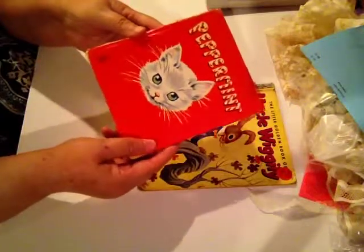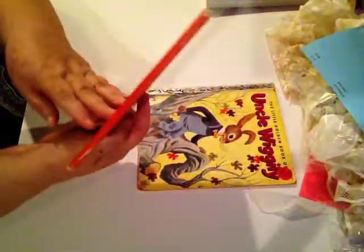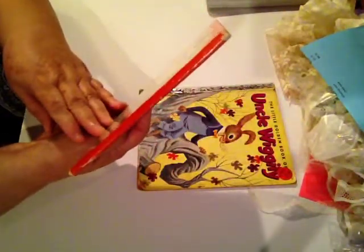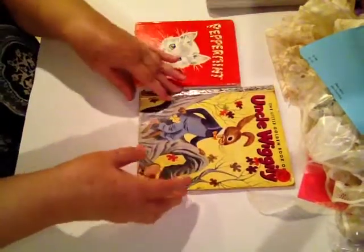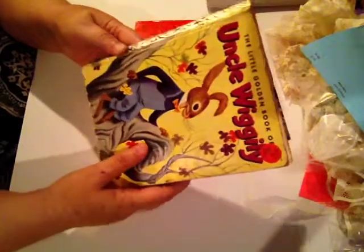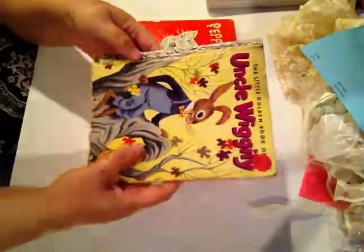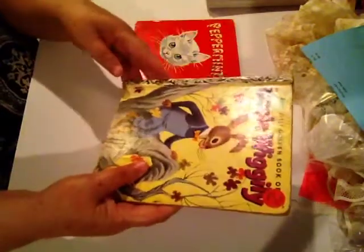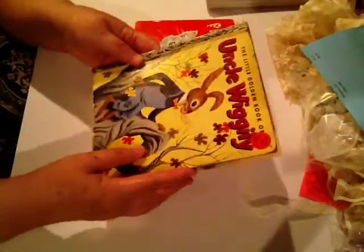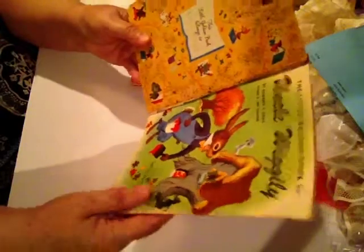This one's peppermint. I've seen some of you make junk journals with this. Telltales. Okay, so anyway, and then this is a golden book, Uncle Wiggily. The thing about this one is it's falling apart, which is kind of good because it gives me an opportunity to make a different binding here and work with the cover. This little golden book belongs to, it's got a name, Bruce Baker.